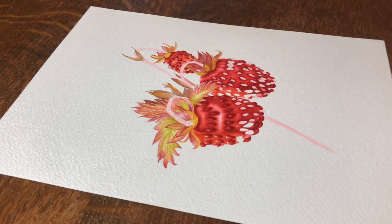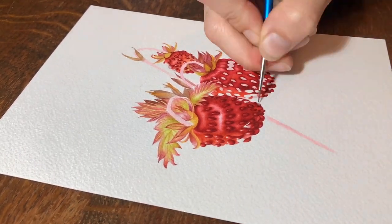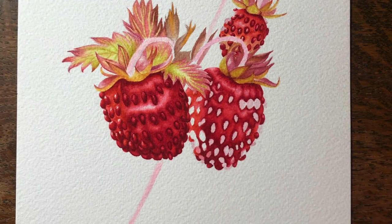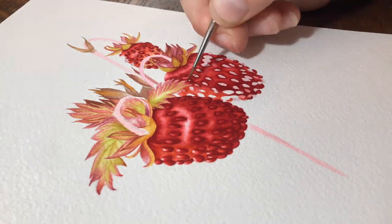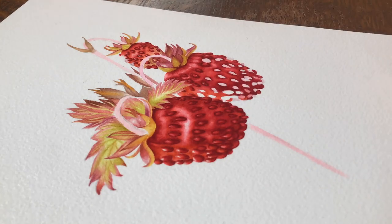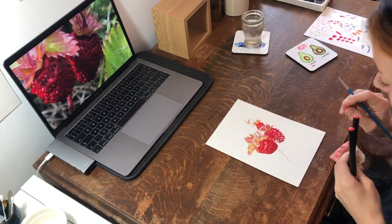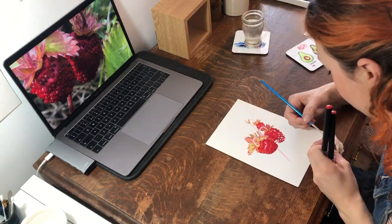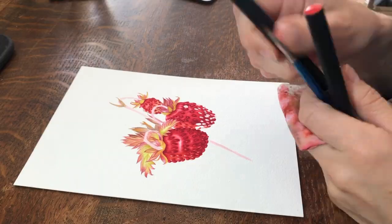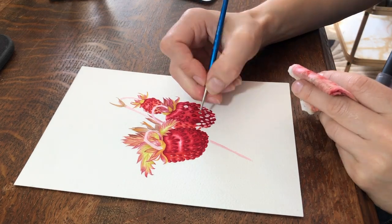Parts like this, with tiny details, require a lot of focus, but I find it quite therapeutic as I don't think about anything else while I'm doing it. I have to be really careful about how much water I apply to the page with the brush. Too much can overblend the colour and ruin the tiny details I'm trying to capture.